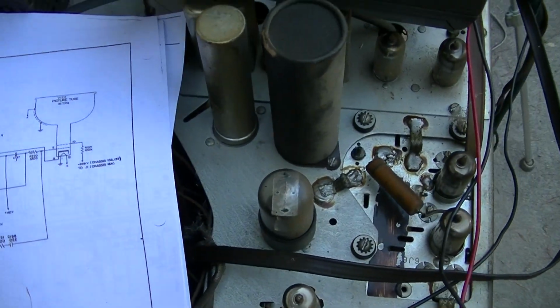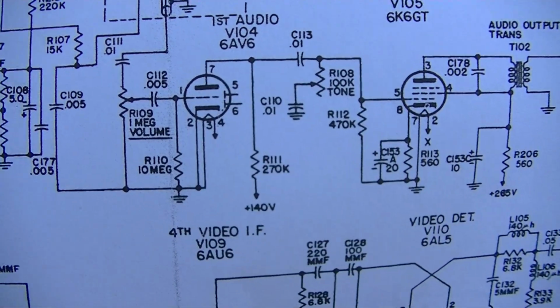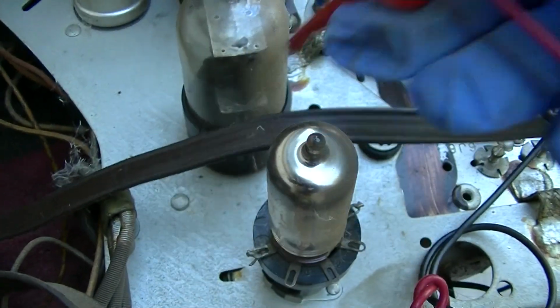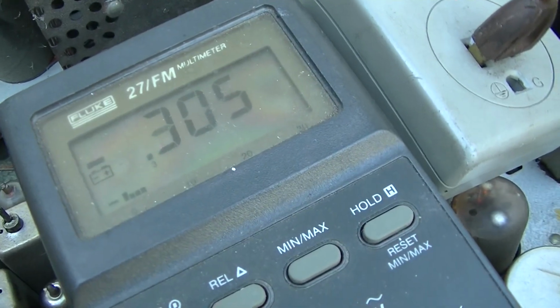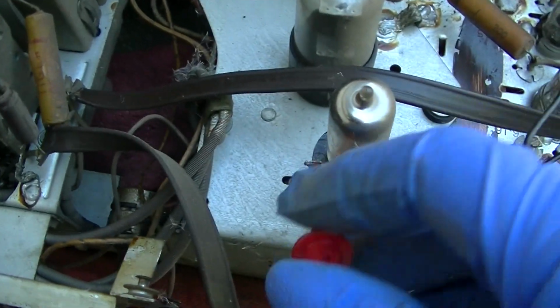And because I'm getting a pop there, I'm going to assume the audio output transformer is not bad. So I should check what this tube is doing. Let me get a test adapter for it. Plate's like 76 volts. I wanted to check 7, 1, and 2. Ooh, I hear noise. Pin 1 is 0.3. Okay, and 2 is going to be ground.